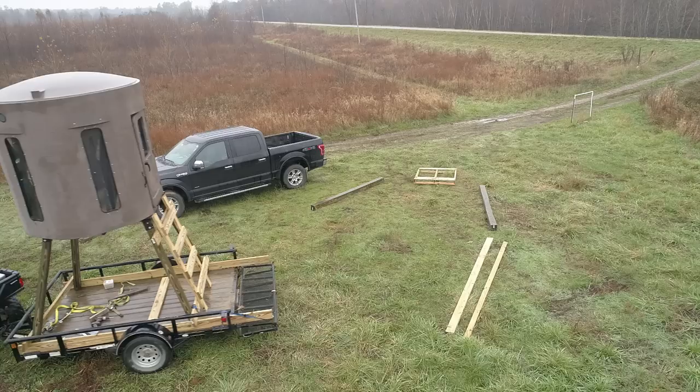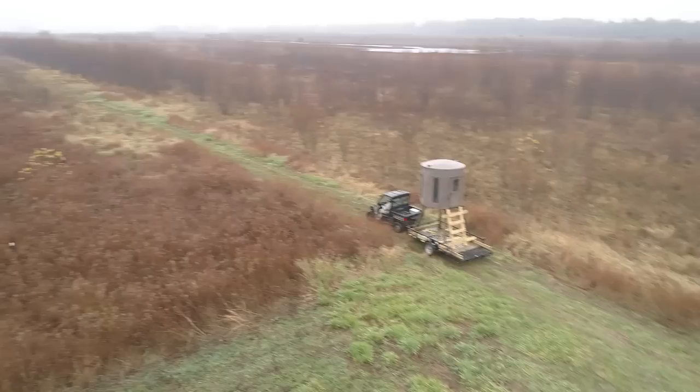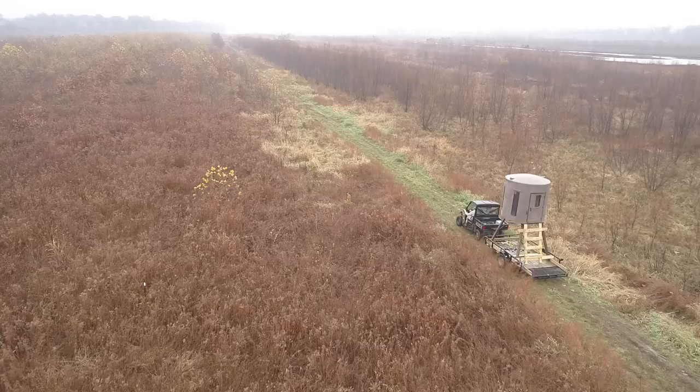All right, this project is a very interesting and unique one for us. This is the first time that I've ever put one of these tower blinds on a trailer, and probably the same for Justin. But I was helping out Justin Mason from Whitetail Properties. He was actually listing this property, and this was one of the improvements he was making.